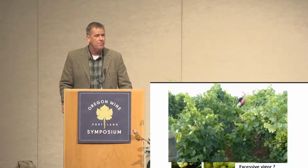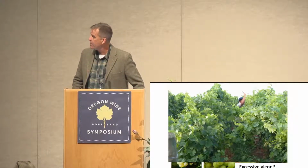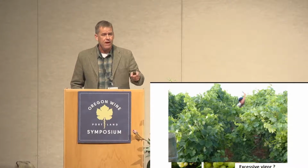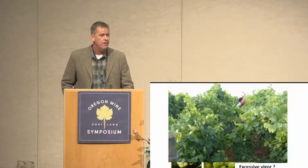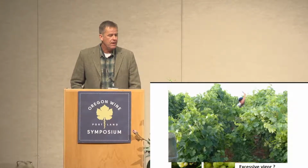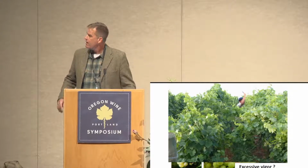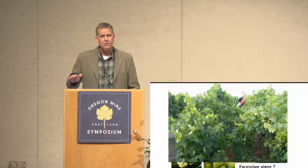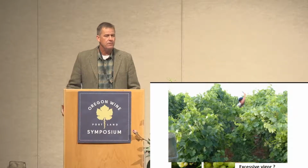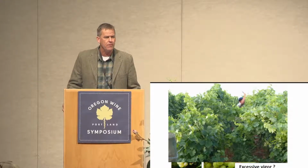As far as competition, this is a meter-by-meter planting that a grower attempted. It's about 3.5 feet apart in the row vine spacing, and the rows are about 4 to 4.5 feet apart. This is Sauvignon Blanc. And this poor guy is trying to cut his way out of it. What the grower eventually did is he took out every other vine in every other row and got no reduction in yield, and of course management went down. So this little incident here pretty much convinced me that vine-to-vine competition wasn't going to work.